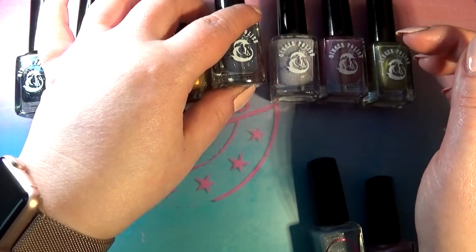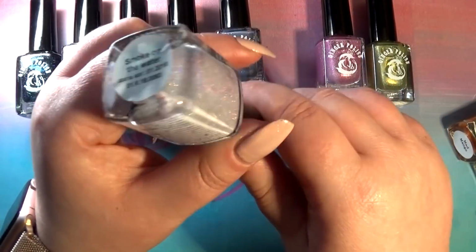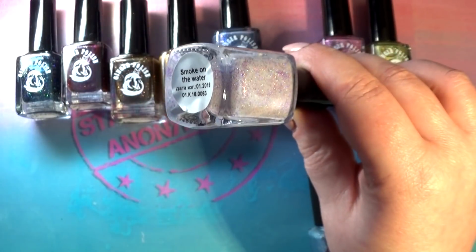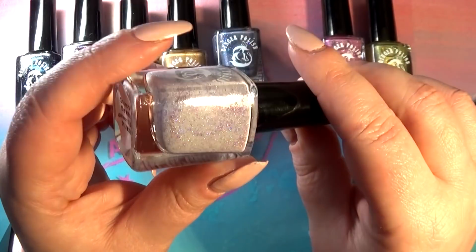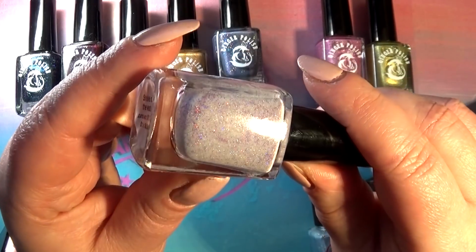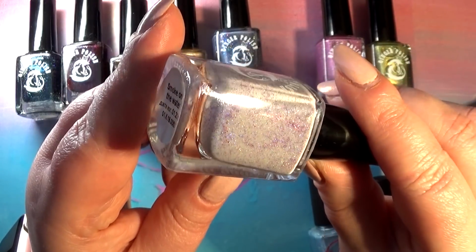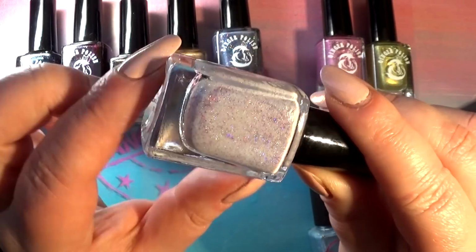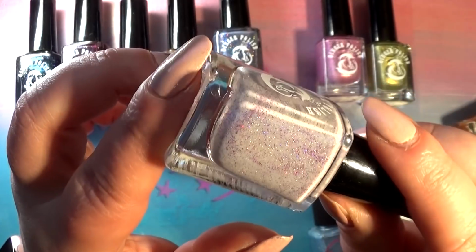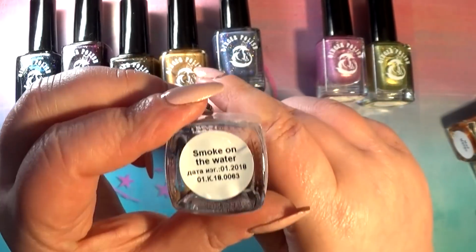Really neat. Next we've got Smoke on the Water, and who doesn't know that song? That immediately gets stuck in your head once you think about it. So sorry for that. Yeah, and this one has an almost white or light gray base. Then there's definitely some purple micro hollow glitter going on, and I think just some regular micro hollow glitter also in this polish.